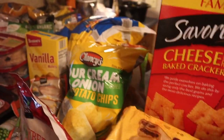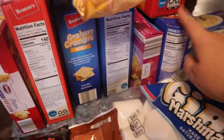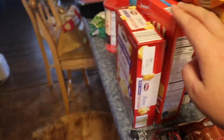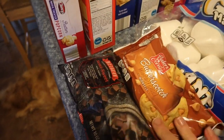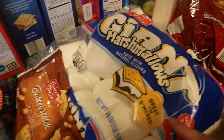So I got those, and then I got Fig Newtons, off-brand Cheez-Its, juice pouches, cereal bars, 2 boxes of graham crackers in case we have a bonfire, animal crackers, popcorn. These are going to go in, what are they called? Shoot. Granola bars. They only had the giant or the mini, so I got these.